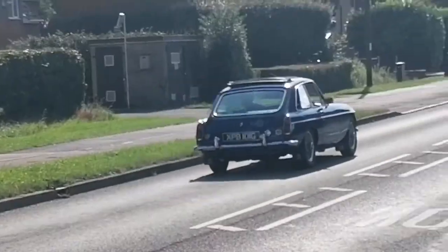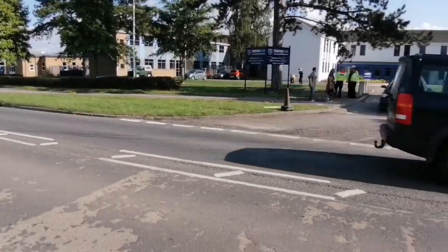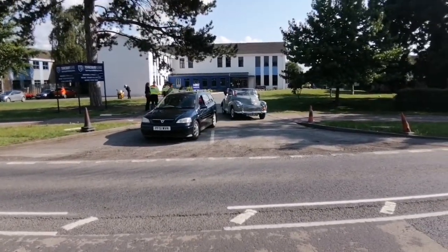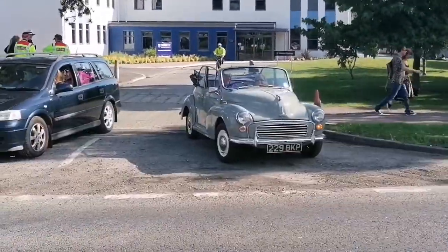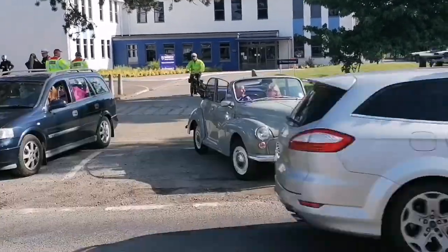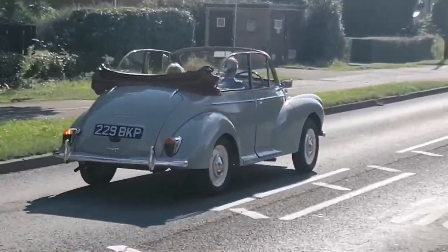MGB passing there, there's a blue one there, that navy blue. We've never come out of the entrance. But we have the lovely old Morris Minor convertible here. Just to say though, some of the other cars come in as visitors, not exhibitors. You might see other cars coming out alongside these exhibited cars. Just to avoid any confusion, they are not the exhibited cars, just like the Mercedes we saw just now. This is the Morris Minor, definitely exhibited. The convertible there.